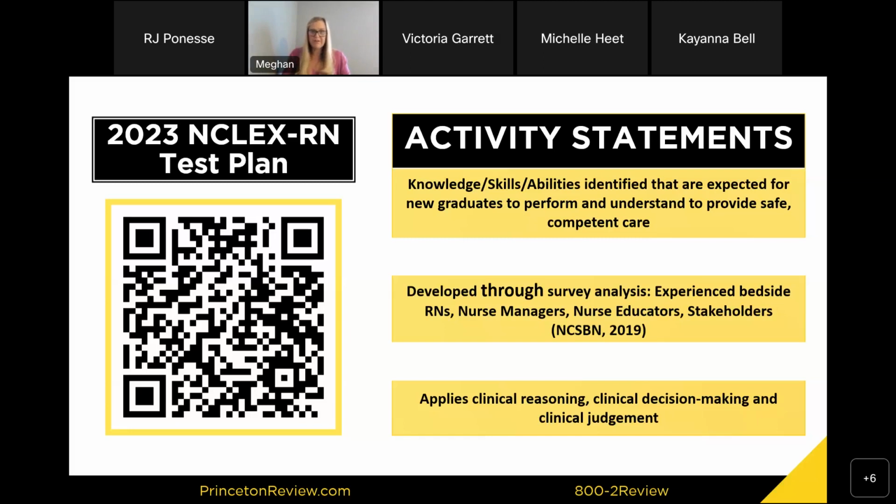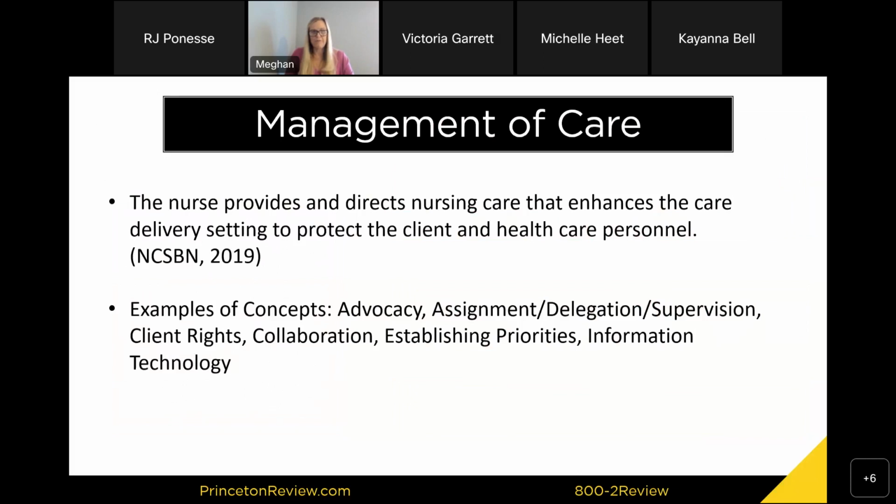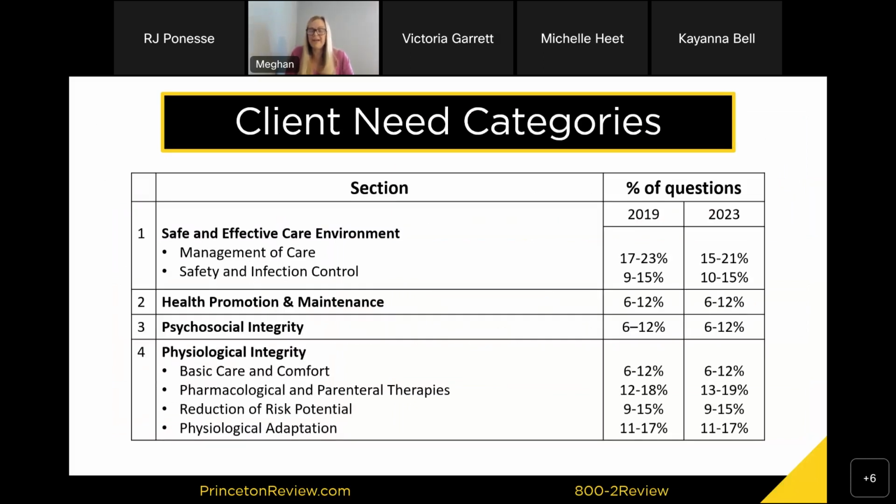They ask them, what's out there? What are you seeing? What are you needing in the field? What are those skills, knowledge, or abilities that the nurse should possess? And they then compile this into what they call a test plan. You can think of it kind of as the blueprints of the exam, and they break them down into what they call client need categories.